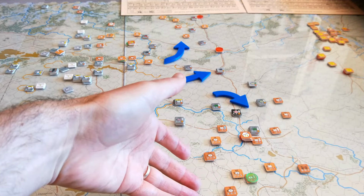A little bit of activity down in the southeast. 2nd Panzer here, keep in mind they're going next. They would like to smash through here perhaps, and then drive on and try to maybe, oh, I don't know. Well, there's this, they're in the mountains. Couple of options for them.